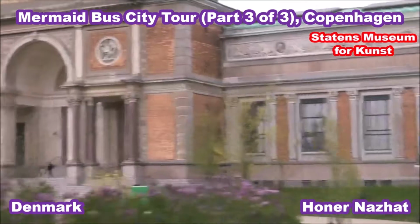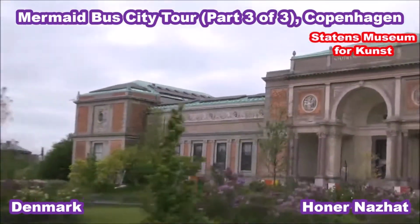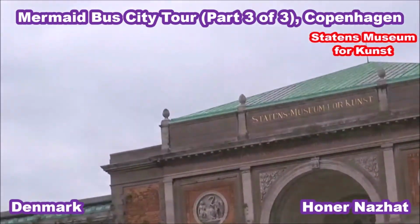The museum holds the biggest collection of Danish art in the country, as well as an extensive collection of well-known artists such as Munch, Picasso, and Matisse.